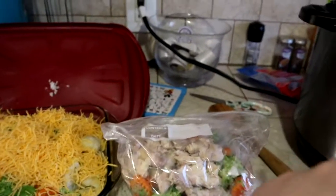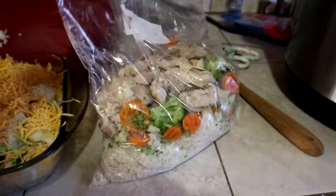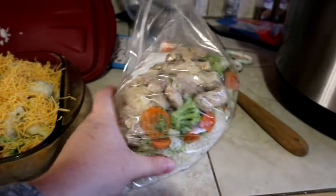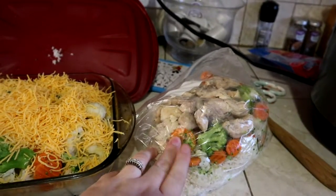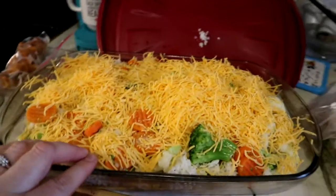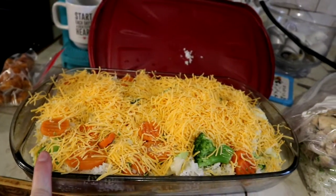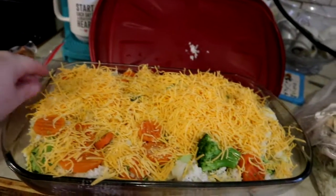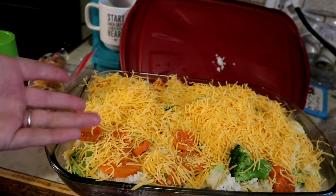Okay, so I got my chicken out of the Instant Pot, and I have my rice, some veggies, and chicken in here, and I'm just going to freeze this for a different night's dinner. I will turn this back into chicken fried rice, so I will add egg and soy sauce and all the yummy things to that. And then this one had my leftover chicken fried rice in it, and it was actually a night when I forgot to add the egg to it, so it was more just like a chicken and rice meal.